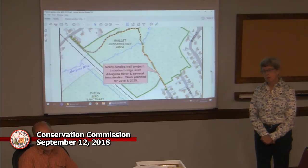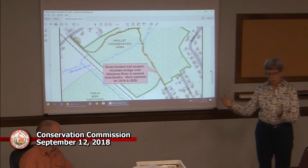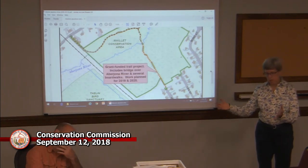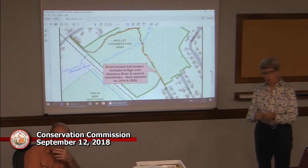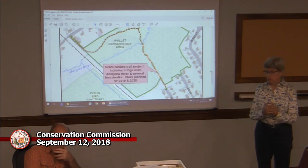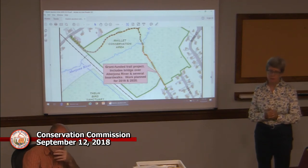Yeah, absolutely. Since I don't have the grant paperwork yet, I don't know when we have to spend all the money, but it's at least June 2020. This is a reimbursement grant, which means we spend the money and then submit the receipts to the state. There's a matching portion, which is largely labor by volunteers, and a little bit of kiosk will be donated by Reading residents, and the DPW is donating some labor as well.